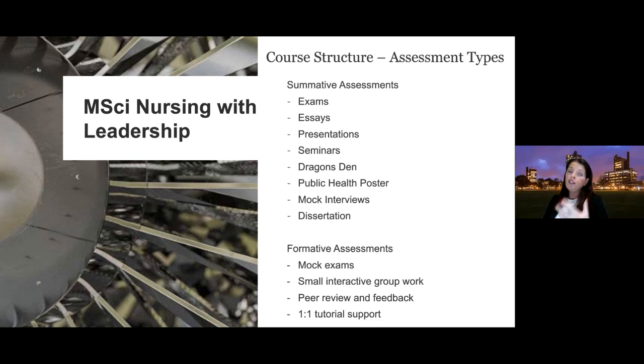And then, of course, in your final year, you will complete your dissertation, which is a 6,000-word piece of work. So in all fairness, compared to some dissertations, it's not that lengthy. It can be either a systematic review, like a literature review of something that you're interested in, or it could be a service improvement project.